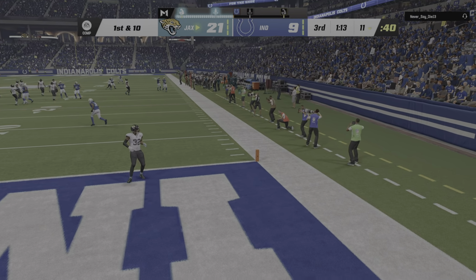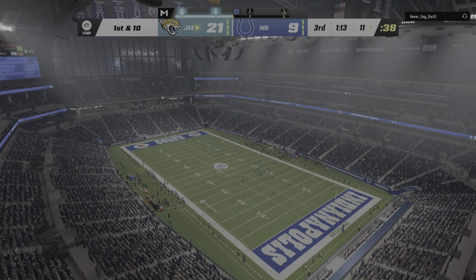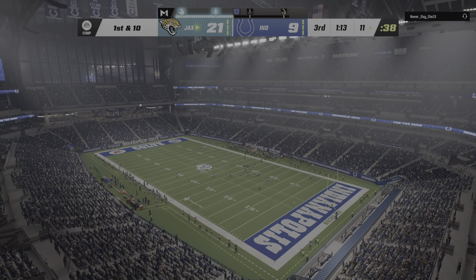And this will be out of bounds. Now it's a question of where they'll mark it. And they'll say it crosses at the 11-yard line.